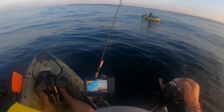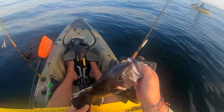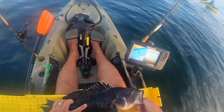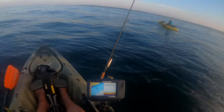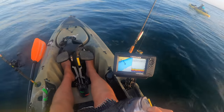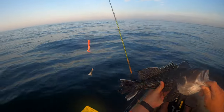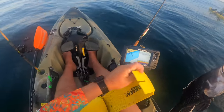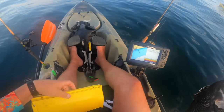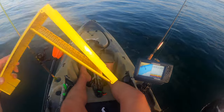What? Mine's like 18. We're going to compare sizes now? Okay, let's see what I got. You want to compare sizes? Let's do it. You're up for it, huh? 18 and a half. All the way to the tail, baby. Oh, I'm bigger than that. Nice big sea bass, baby. Nice big sea bass. Got to reload after yesterday, right? Yep. Nice sea bass.